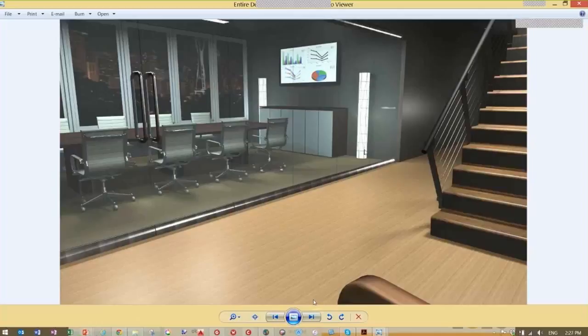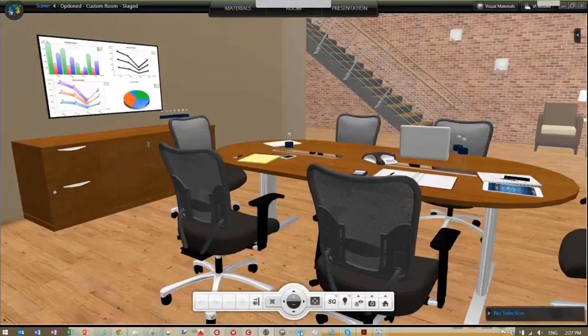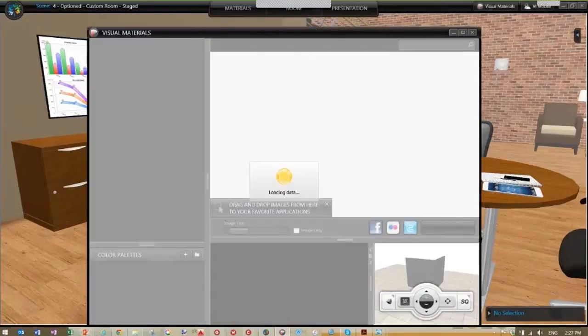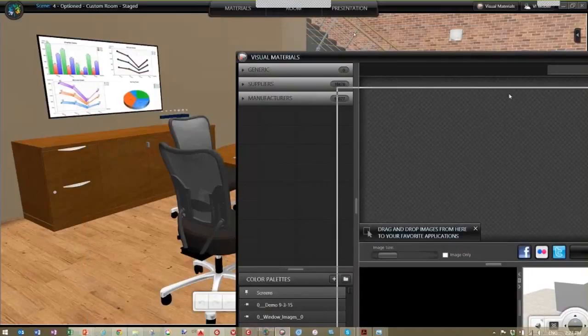So I'm done with showing you how to do things specifically within VI. Let's go back to VI, and I'm going to be showing you how you can use DMO finishes to help make things look more realistic or to customize them for your clients.